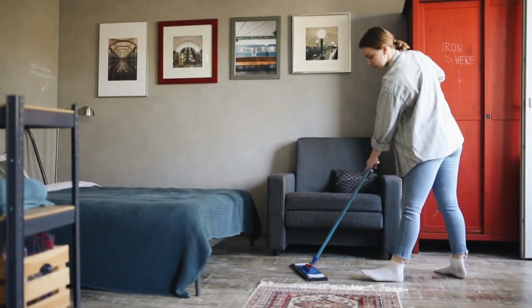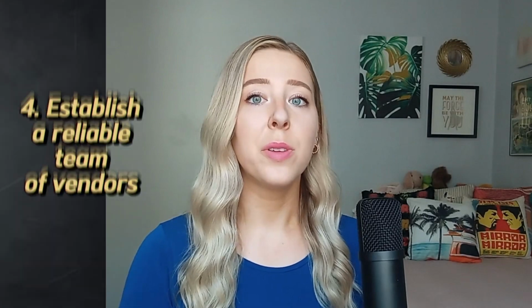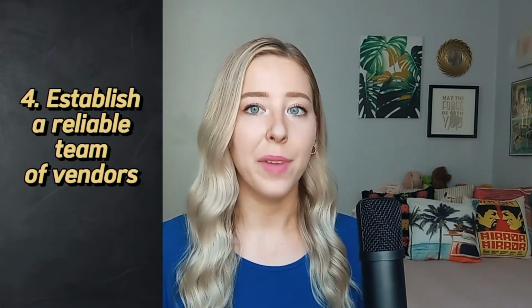Tip number 3, professional cleaning services are vital. They do more than just clean. They ensure your property meets high cleanliness standards, crucial for attracting repeat guests and securing top reviews. Providing a personalized cleaning checklist to your team can help maintain consistency and quality, making sure every corner of your property shines.